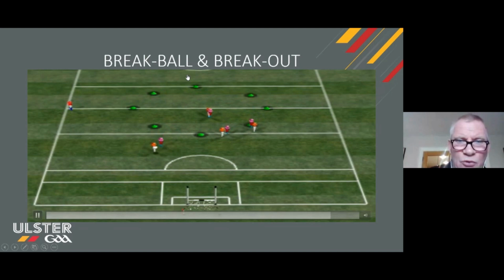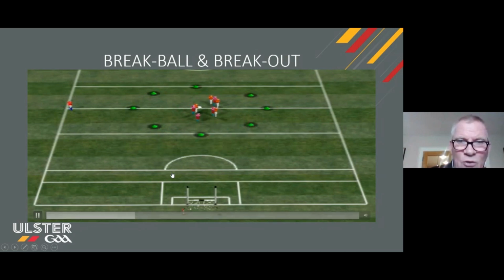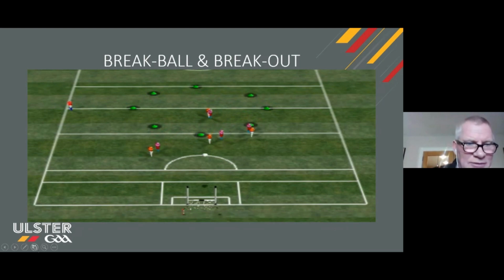Take the circle out towards the middle of the field or further out, and then they have a lot of work to do. As I say, that circle doesn't need to be inside the 45. It could be out at the 65-yard line and make a nice big circle around, and they have to work hard to get the score. If the other team turns the ball over, then they still go for the score at this end. There still has to be a score or a wide ball or a save at this end before the move ends. So break ball and break out, I call that.